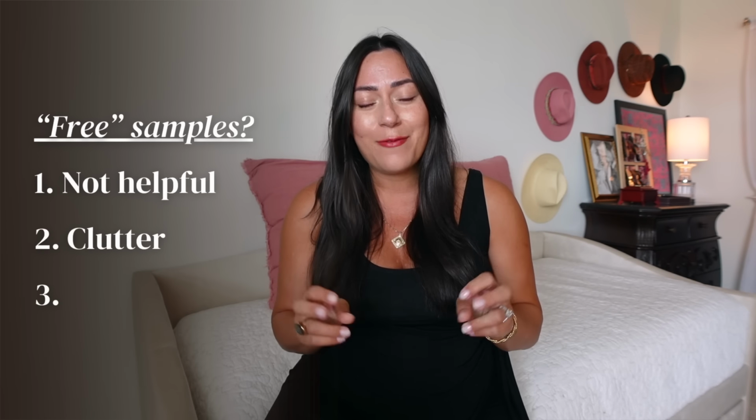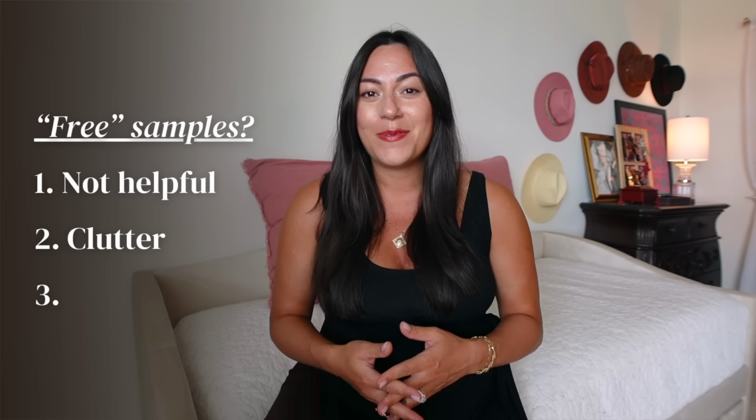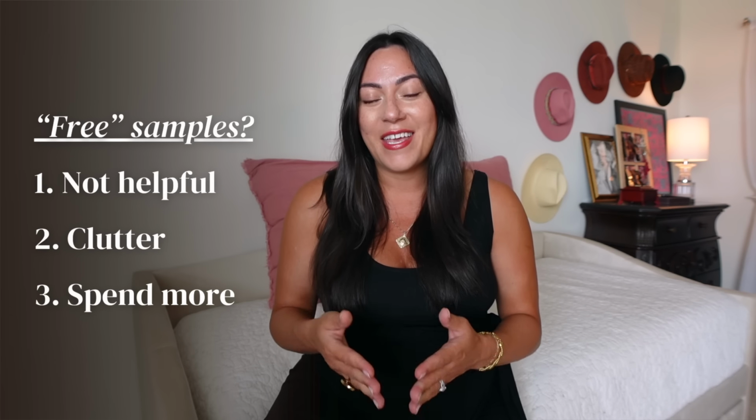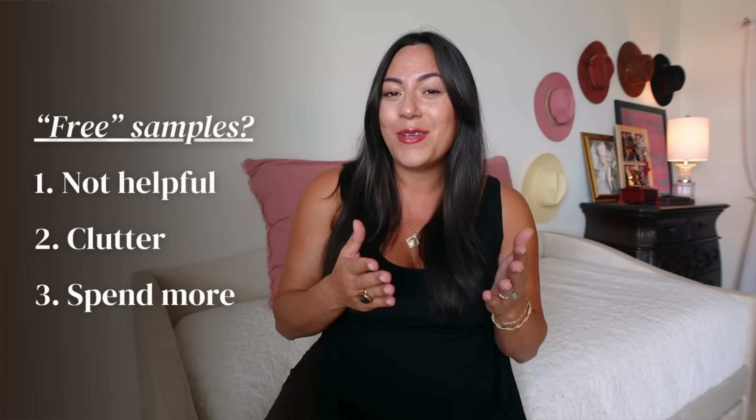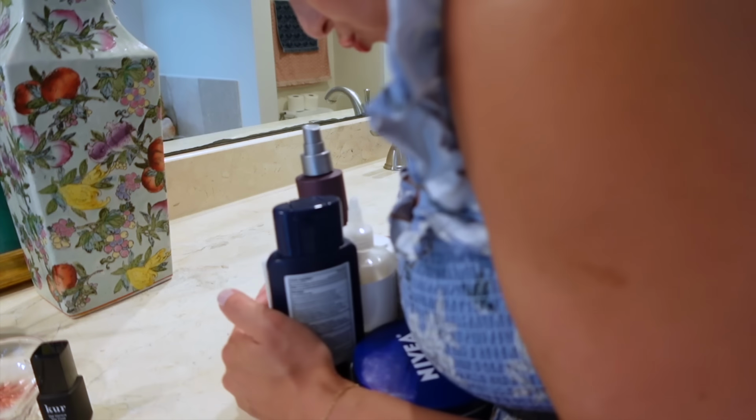And number 3, salespeople aren't giving you free stuff because they care about you. It's just a sales tactic to incentivize you to spend more money. So they give you something, and then when they ask you to upgrade, you're more likely to say yes because that's a fair exchange, right? False. So just keep in mind the real cost of a free sample.